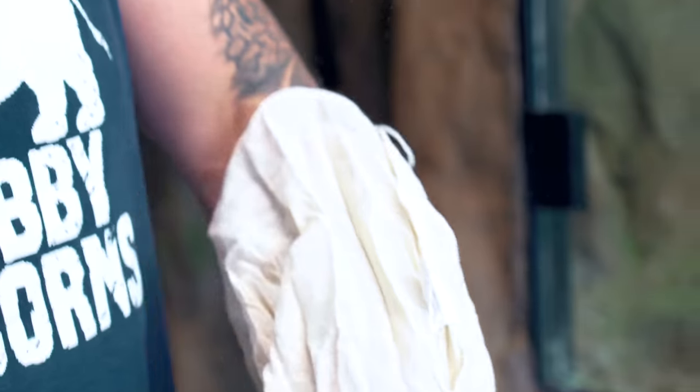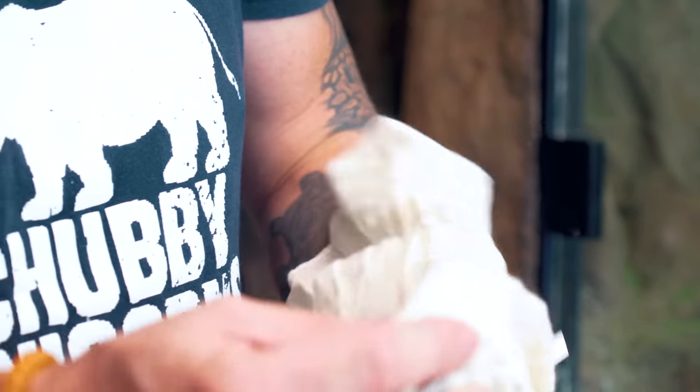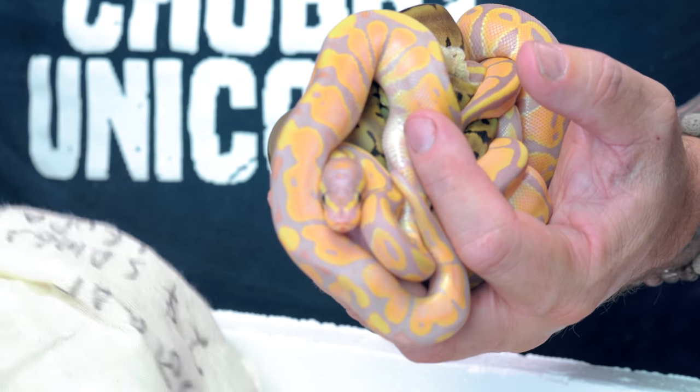So good animals, again, loving the fact that we're getting stuff that I know is gonna be super popular, super good pet trade animals. I don't produce snakes to produce really high-end expensive animals. I breed snakes that you guys can afford because I think it's amazing. I want every household in America to own a snake. Is that too much to ask for? Probably.